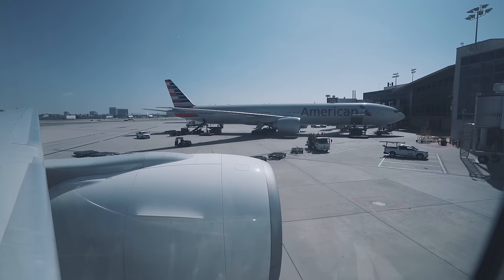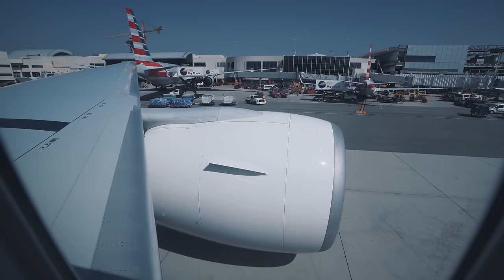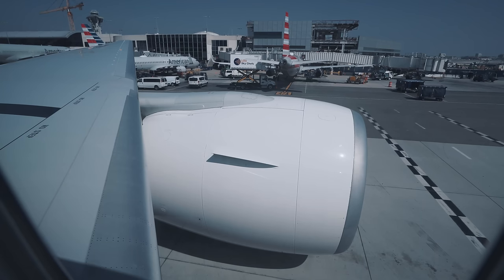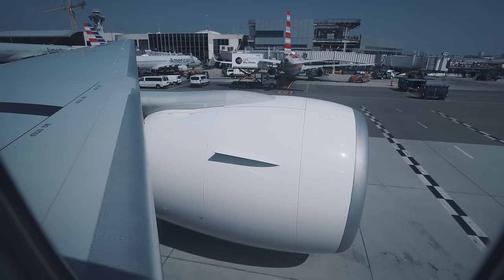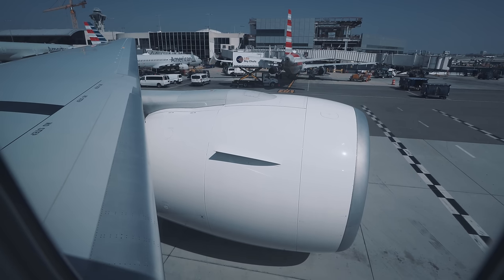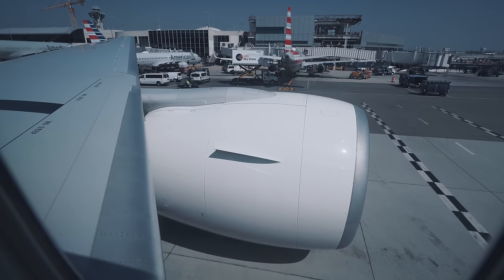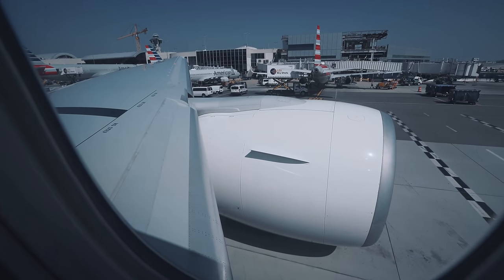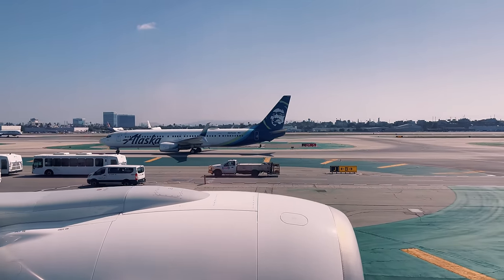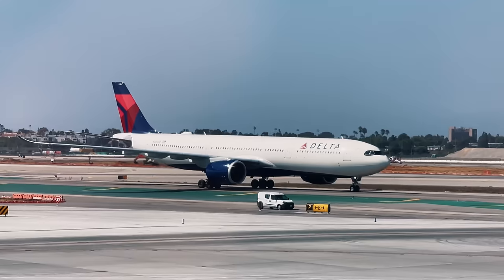Soon enough, it was time for pushback. Enjoy the beautiful sound of the GE90 starting up. It's still one of my favorite engine sounds to date. Even though our flight was parked at Tom Bradley's South Concourse, we were instructed to depart off the northern 24 left runway, so it was a long taxi, which I didn't mind at all.